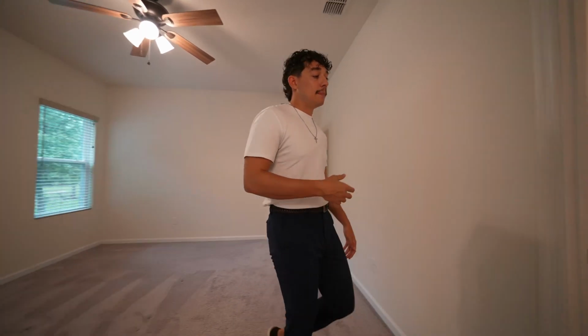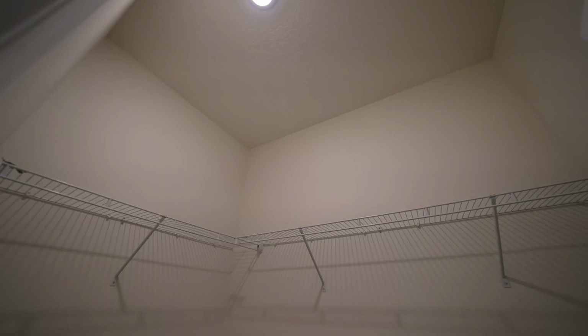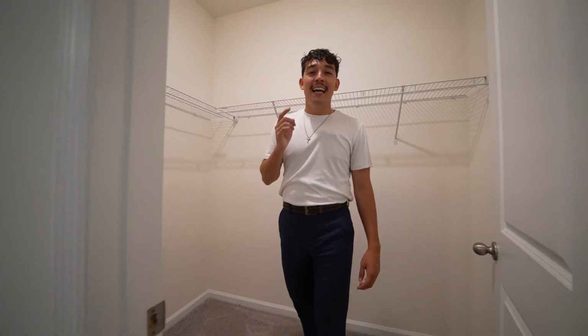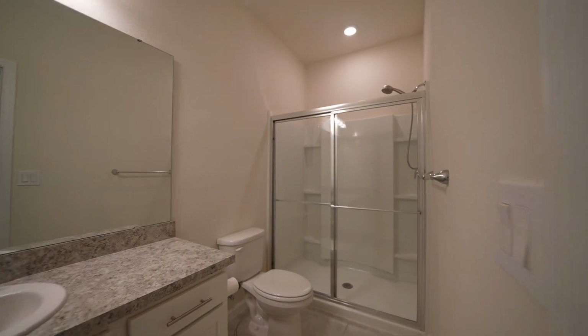Over on this side, we're gonna step into the walk-in closet. Definitely a very shareable space over here. Realistically, the longer space for her, the shorter space for him. And then right across from this, or diagonal, we're gonna step into the master bathroom.